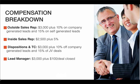I was just talking to another wholesaler, and he pays no base and 20% to his outside sales guy. And so there are months where they suck, and the guy makes nothing. He brings no paycheck home for the month. And there are some months he does great. So for me, this works really well. I've had some that pay even less, 2%.